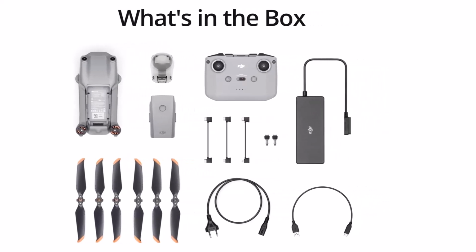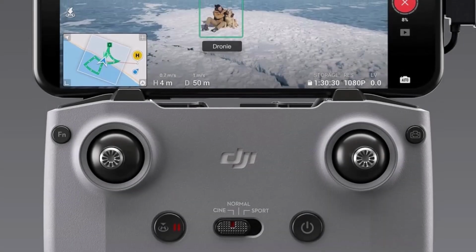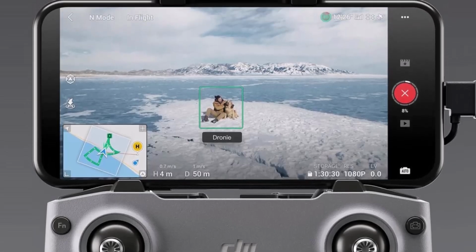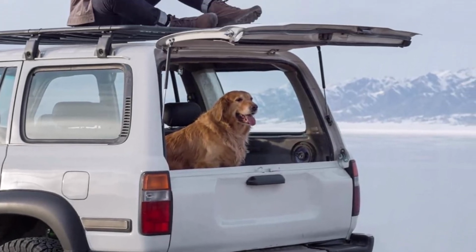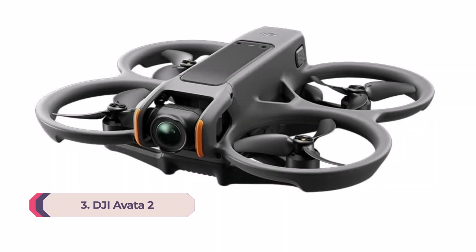DJI Air 2S is extremely safe to fly thanks to obstacle sensors around the drone in front, behind, below, and above the aircraft. They use binocular zoom technology to recognize the most distant objects when they're moving quickly. For the listed price tag, we find this one highly impressive. Up next we present to you the Number 3.